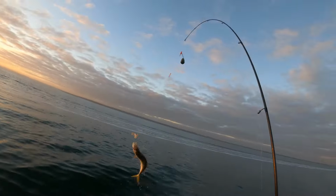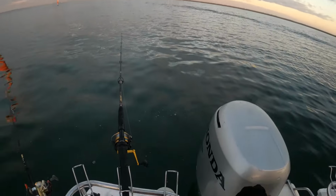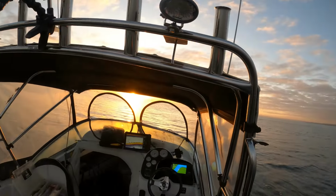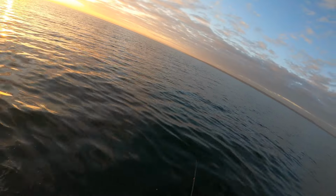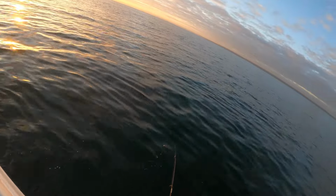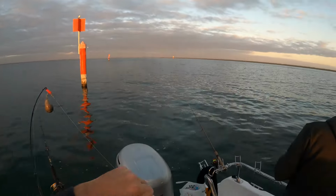Another yakka. Yeah. 35, I'll whack him in. Got three of those on board now, so a couple of whiting. Doing alright. Sun's coming up. I think it's another yakka. I'm really hoping for whiting, but well, I get a good heap of bait in, that's alright.